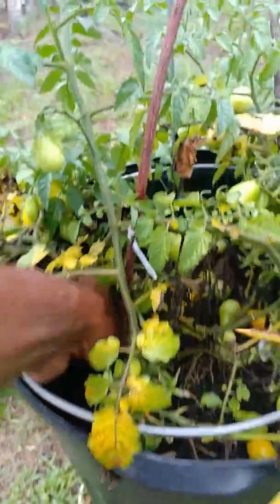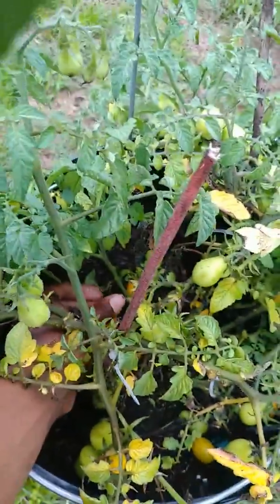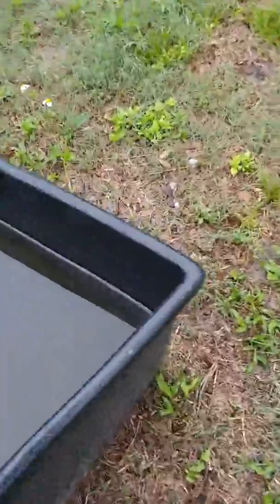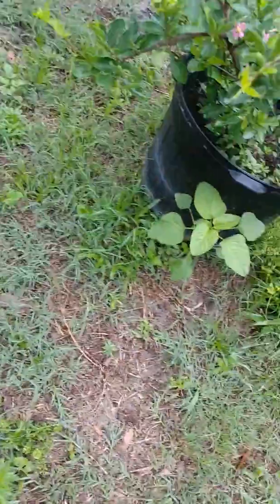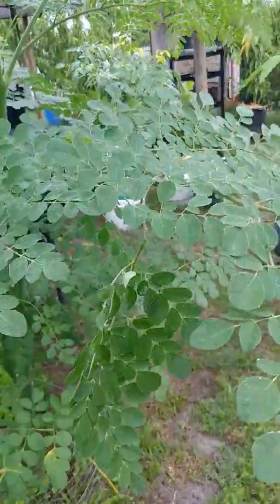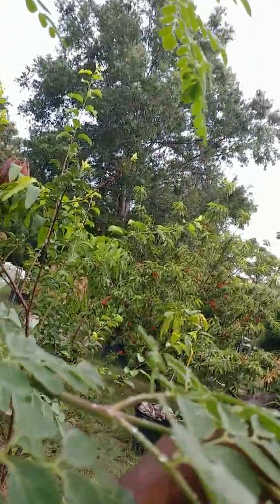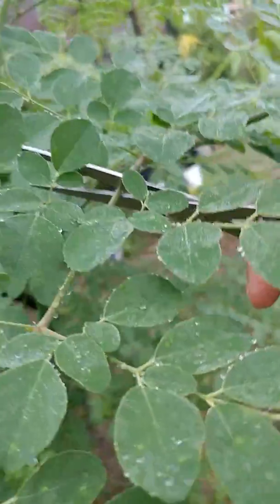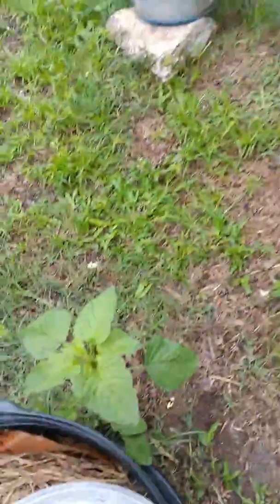Let's see. I have some down in here that are on the stem. All this stuff is gonna have to be washed off. Come get a little bit of moringa. It doesn't want to come off, so I have to clip and snip. Some moringa.